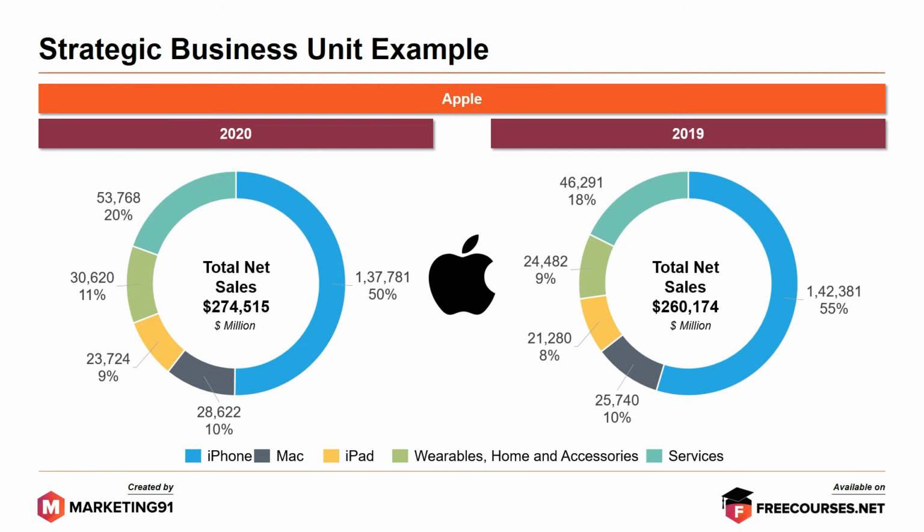And moving on to the final example of Apple. As we can witness, Apple's total net sale increased from $260.1 billion in 2019 to $274.5 billion in 2020. Apple's SBUs include iPhone, marked in blue, then comes Mac, the iPad, wearable home and accessories, and the services segment. So that's it, folks. This brings an end to the topic on strategic business unit.